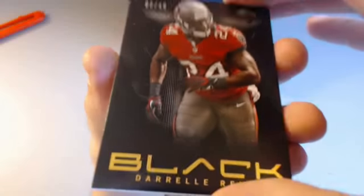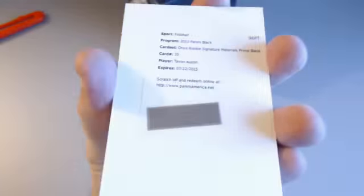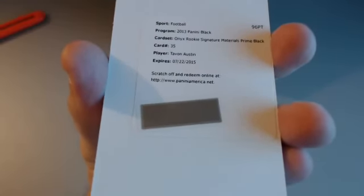Tampa Bay this time. Yeah, another big name is West Virginia, that's you. Okay, guys. First one's going to be a Redemption. Oh, Black. Prime Black. What are Black's numbered to? Low. Oh, I want to. We might need to take a look at that one.